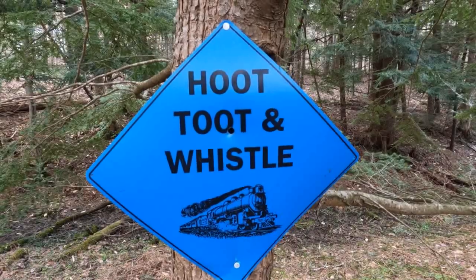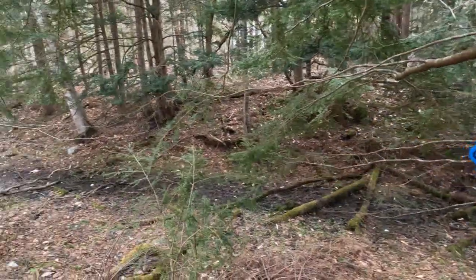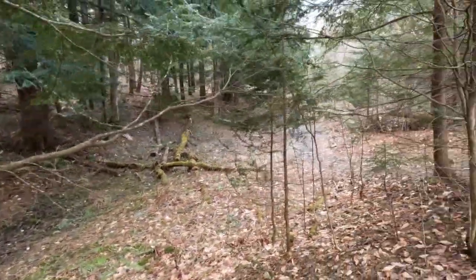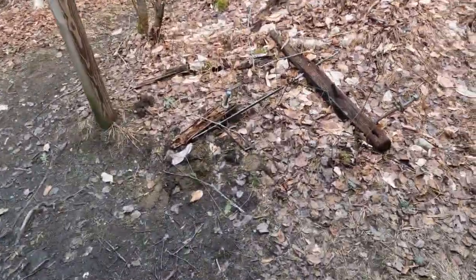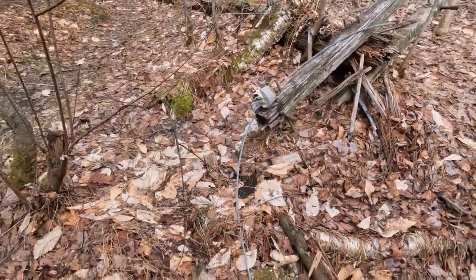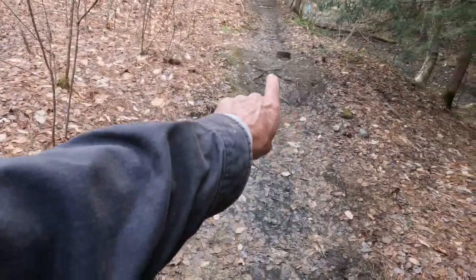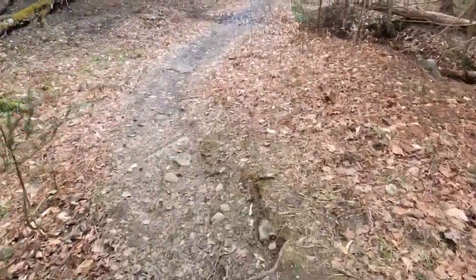We made it to Wilmington, Vermont, and we were walking on the bed of the HT&W. Yeah, got some telegraph poles, some cross arms. There's another cut-off one right there. We're on it.